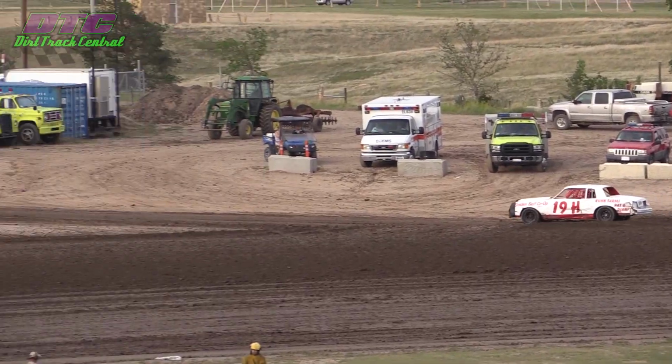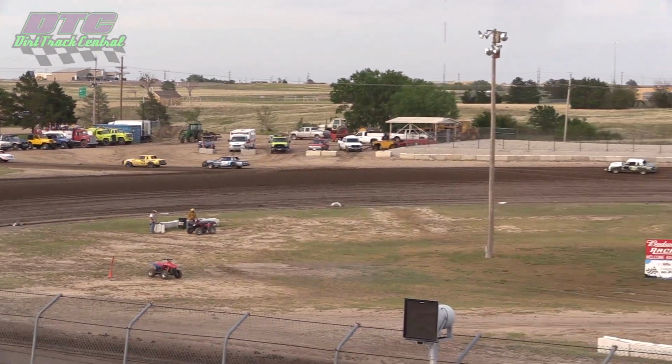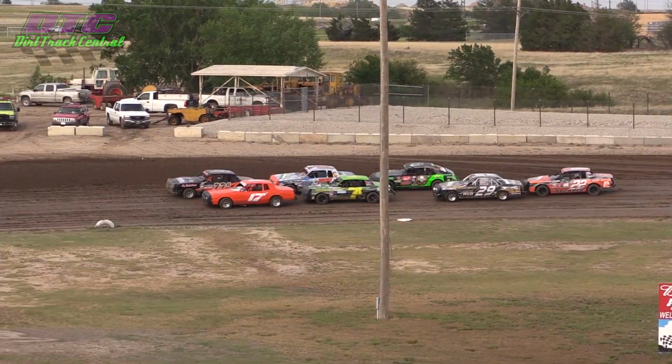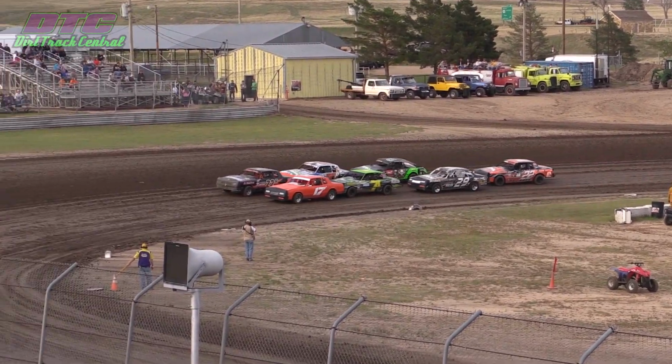The 19H Monty Honus out of Ellis gets into the runner-up spot, and the 007 of Ron Whaling out of Russell takes heat number 2. Been running with us here at RPM Speedway. Winner to his hometown track of Beatrice last night.